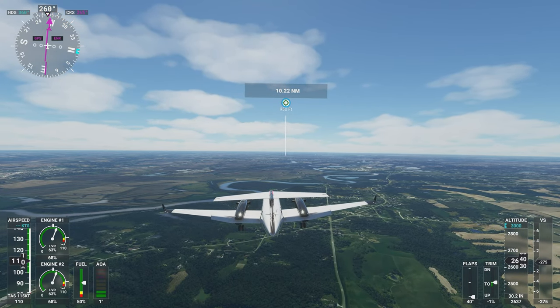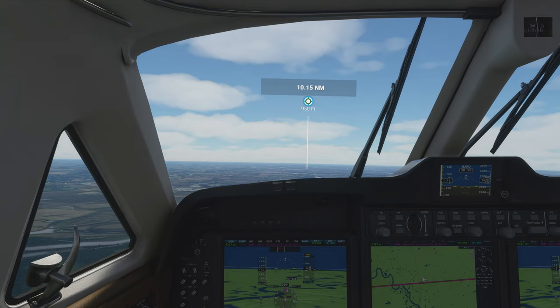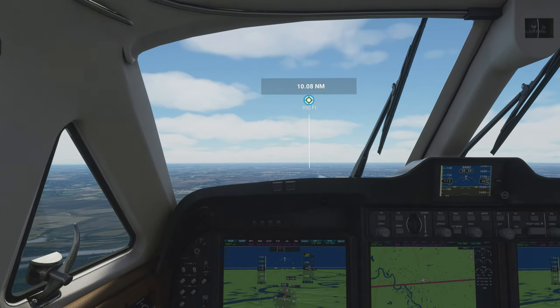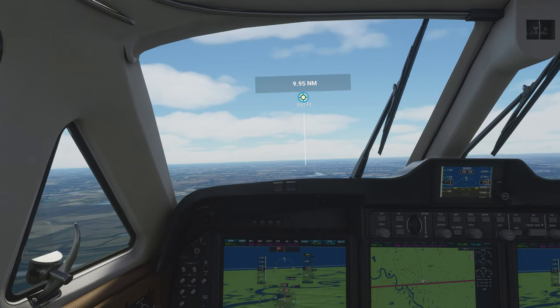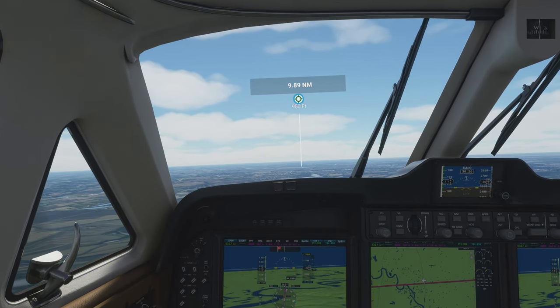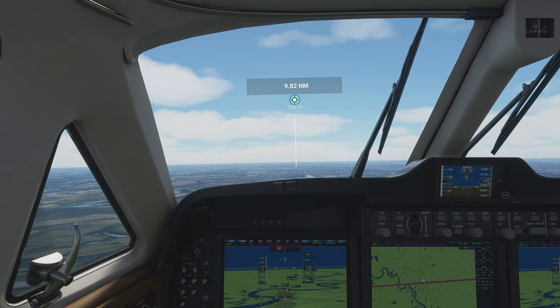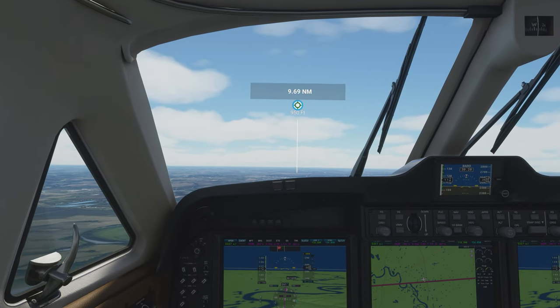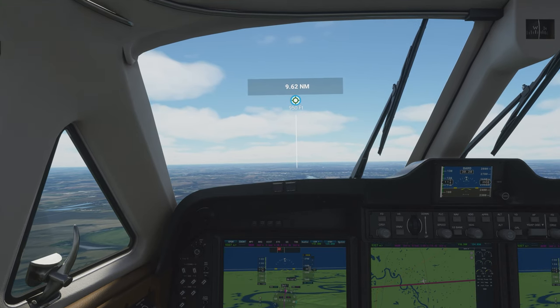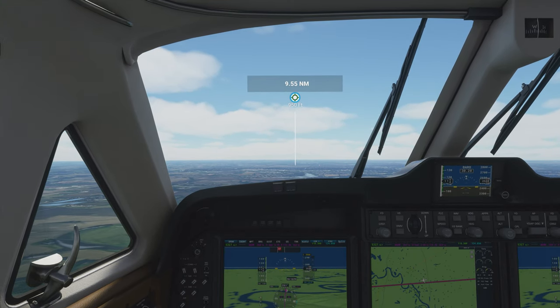Des Moines Tower KA449er is 11 miles east, 2,600 feet with whiskey to land. KA449er, Des Moines Tower. Altimeter 30.21, wind 120 at 7. Make straight in runway 23. Fly straight in runway 23 KA449er.